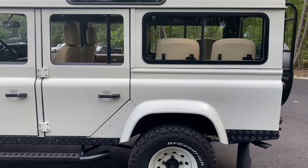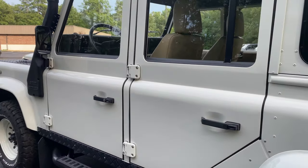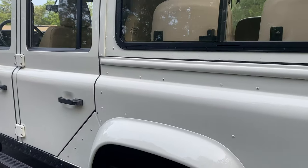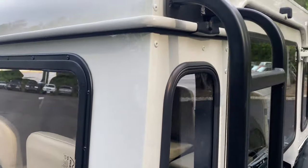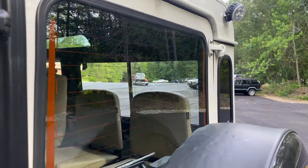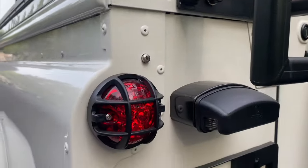This has a very rare 9-passenger option. You have your 4 jump out seats in the back. The exterior of this particular truck is literally 100% mint. There's no issues. It's a beautiful, beautiful truck. All the seals, all the glass, I mean, everything is brand new. All LED lighting.